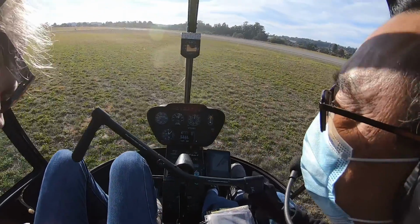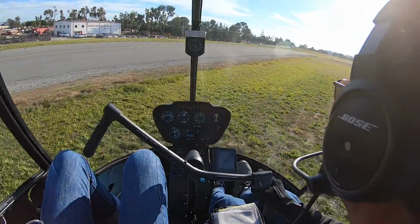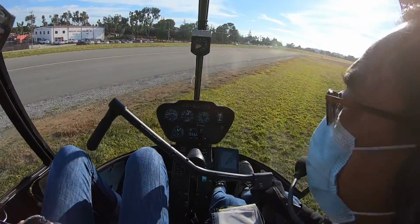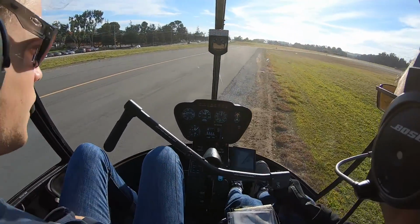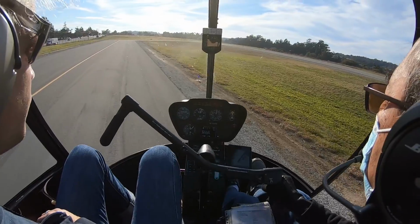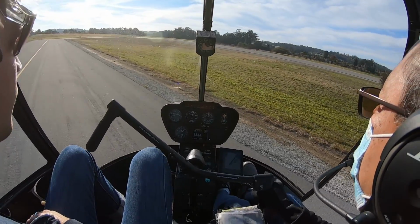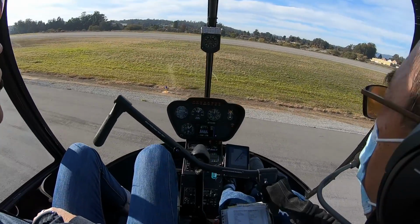Alright, left side's clear. Yep. Hey, let's do the nose in around taxi light. Alright, let's do it right over there. We're gonna do it both directions, left and right. Alright, trying to keep this distance. Alright, be ready for the tailwind. There you go.